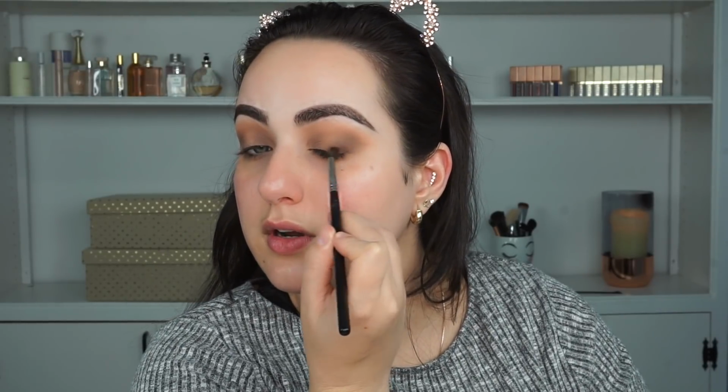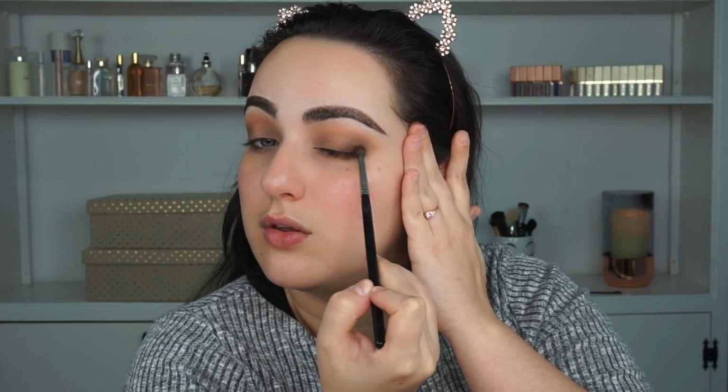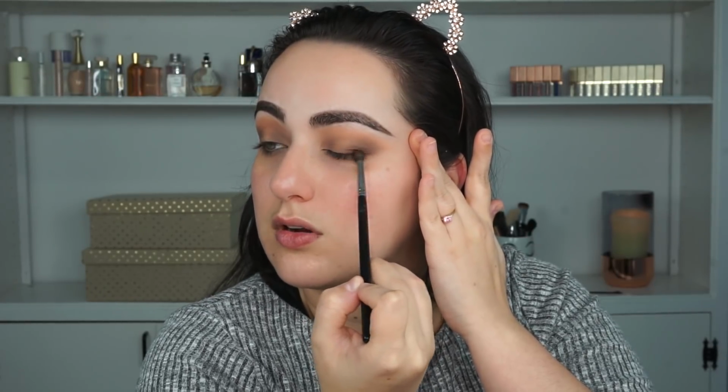Okay, so once we are here, I'm going to grab an even smaller brush. This is my Morphe M506, and I'm going to get the color Ode right here on this outer corner. This is the darkest color that this palette has, and we're going to intensify the outer corner and also the inner corner with it. So I'm grabbing a little bit at a time and I'm going to build it onto itself. I don't think I'm going to take it into the crease. I'm only going to focus it on the outer corner of the eye right there.